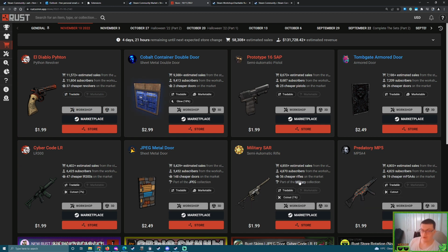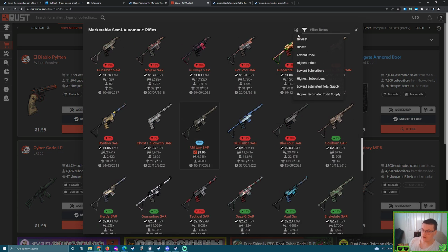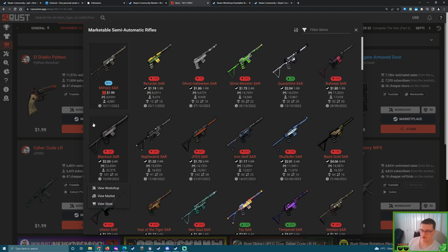So, military SAR. We've had 4 SAR skins over the past 4 weeks. And much like what I pointed out with the armoured door skins, when you have far too many skins come out in such a short amount of time, it causes problems for all of them. Quarantine SAR is actually doing quite alright, which has taken me by surprise. But I think someone bought out a bunch of the stock. I think that's what happened. Remember, you should never rely on manipulations. But yeah, Recycler SAR literally came out a week ago, already down by 13%. Ghost Halloween already down by 7%. Slime Monster down by 31%. That's not looking too good, is it?